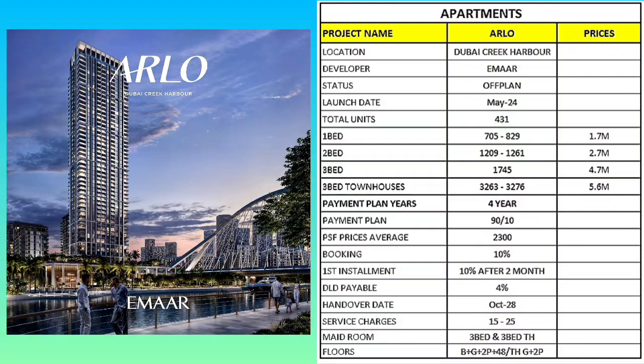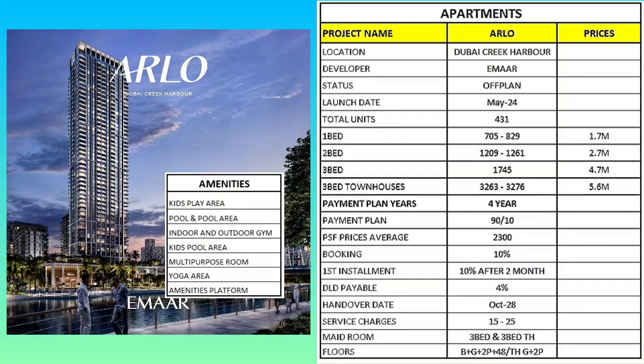And we have some beautiful amenities, and that is kids play area, pool and pool area, indoor and outdoor gym, kids pool area, multi-purpose room, yoga area and amenities platform.